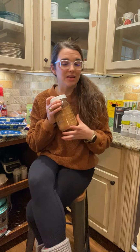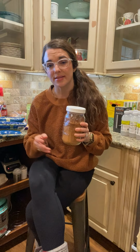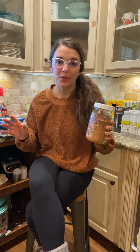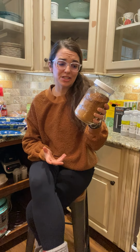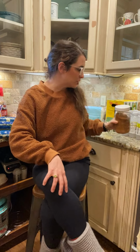Those packets, I don't have them really handy here, but typically those kinds of packets are off plan for us as Trim Healthy Mamas because they have sugar and other things like maltodextrin or cornstarch, probably other things as well that we really don't need. But this was so fun to put together, and it's a bulk thing. It was really easy to do, and regular spices and stuff that I just got at my grocery store. So I wanted to share that with you guys.